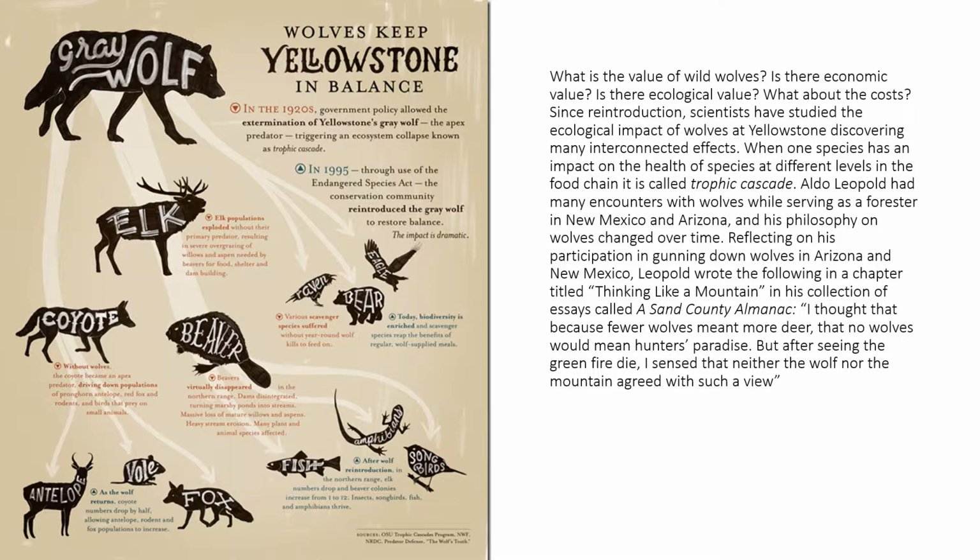And after all the wolves were shot, approaching the wolves, one of the wolves, a female wolf, was not quite dead, and he gets close to this wolf and sees this wolf die right there before him, and he wrote these words: I thought that because fewer wolves meant more deer, that no wolves would mean hunter's paradise. But after seeing the green fire die, I sensed that neither the wolf nor the mountain agreed with such a view. The green fire, of course, is the life that went away from the wolf's eyes as it died.